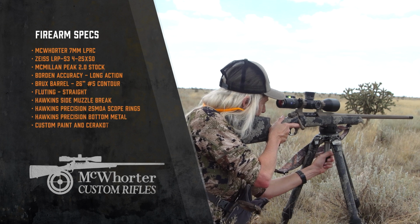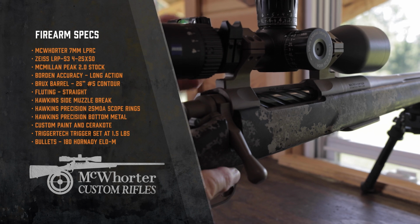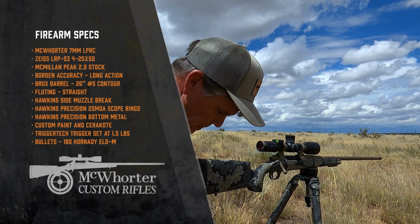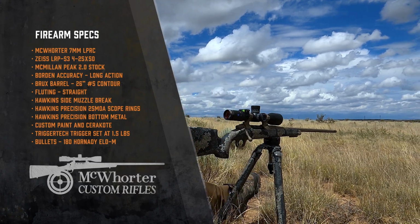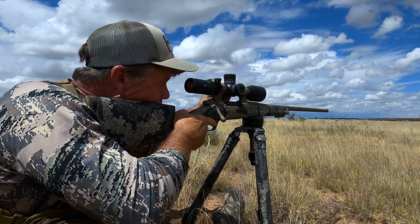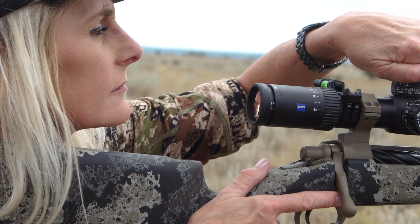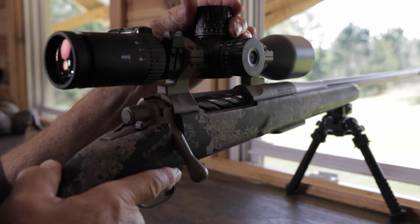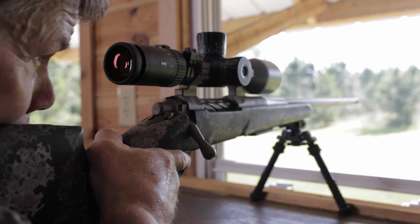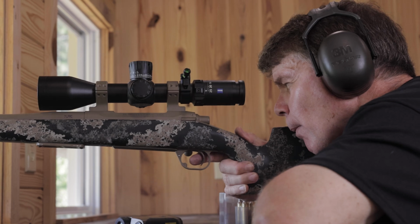For this hunt, we decided on our 7 LPRC, which is 300 PRC necked down to 7mm. We chose 180 grain Hornady ELDM bullets, and we had them going just under 3,200 feet a second, because we knew we were subject to have some really long shots out here. The scope that we chose for this to go on our 7 LPRC was a Zeiss S3 in 4.5 to 25. Got tons of elevation available in it, so if we had to make one of those long shots, it was up for the task.